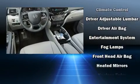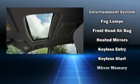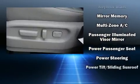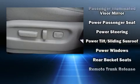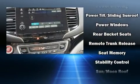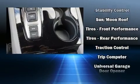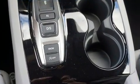Rear LCD monitors provide entertainment that your passengers will appreciate, no matter how far the drive. Honda ensures the safety and security of its passengers with equipment such as traction control, a security system, an emergency communication system, and four-wheel disc brakes with ABS.